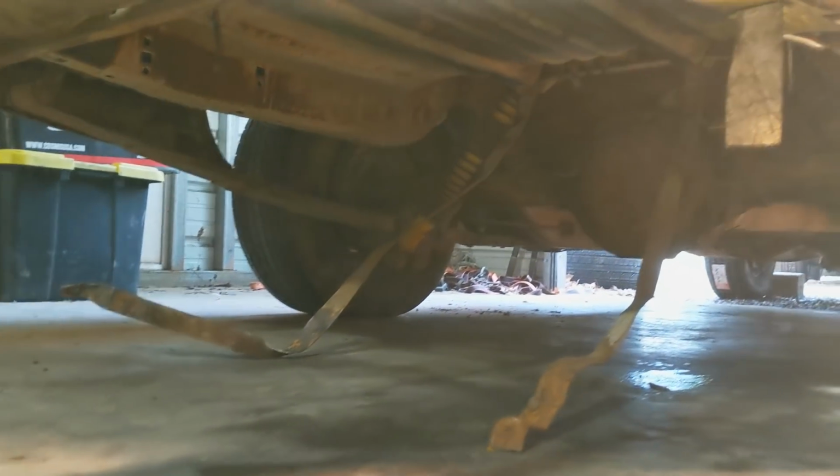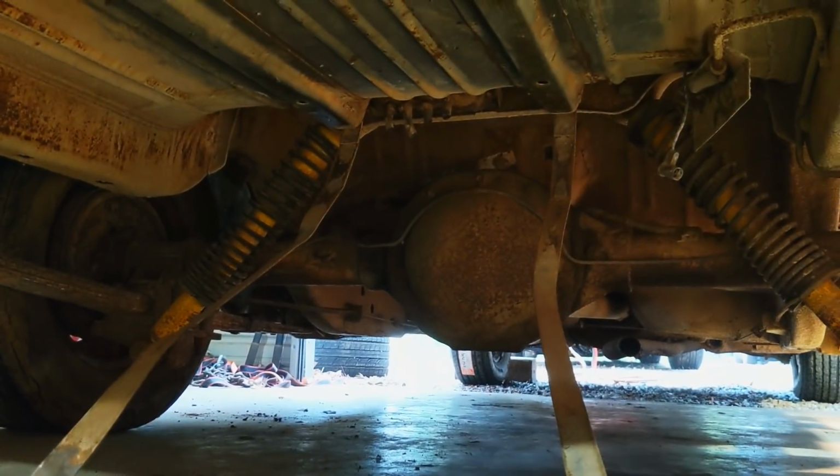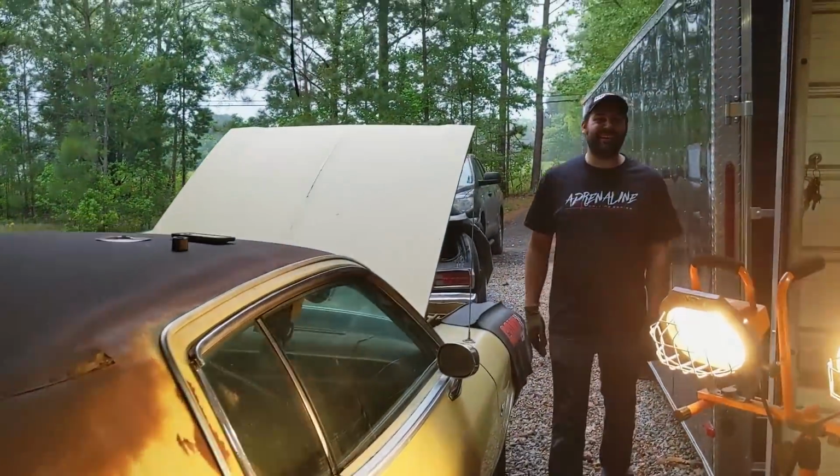Look at those shocks. That's what I was saying. Those are pretty freaking sweet, man. Got like progressive springs on it. Yeah, high tech, 1973. We ran out of gas, that's what happened. Oh man, it would have kept going. Well, let's put more gas in it.